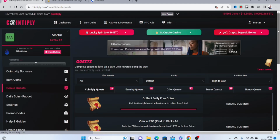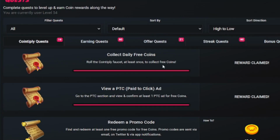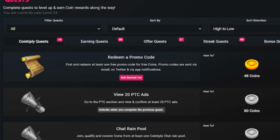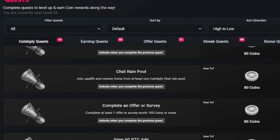There's Cointiply quest bonuses. This tells you if you've had any bonuses as well. Now, obviously, I've collected my free daily coins in the faucet. Yes, I've claimed that. I've viewed a PTC ad, so I've claimed that. And these are other ones you could do. So redeem a promo code, view 20 PTC ads, chat in the rain pool.